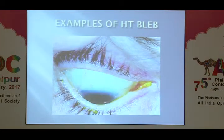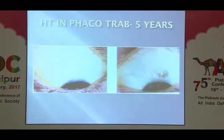This is just to show you about a month to 2 months after the hybrid trabeculectomy. You can see the releasable stitches, and you can see the stitch line about 0.5 millimeters above the limbus. On the left-hand side, the same patient a year down the line. On the right-hand side, the same patient 5 years down the line. A very diffuse bleb, no major cystic problems.